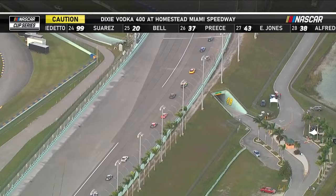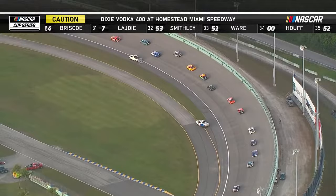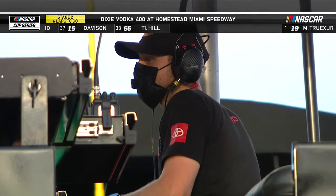Caution flags a break for Ryan Preece, trying to keep his top 10 streak alive. He is the free pass car under this caution. LaJoy took it straight to the garage, where he will join James Davison and Timmy Hill out of the race.